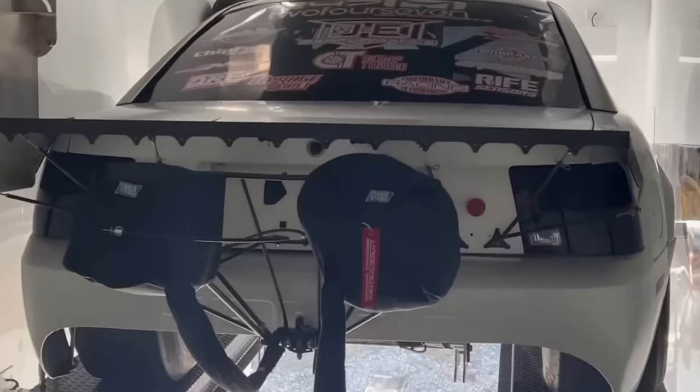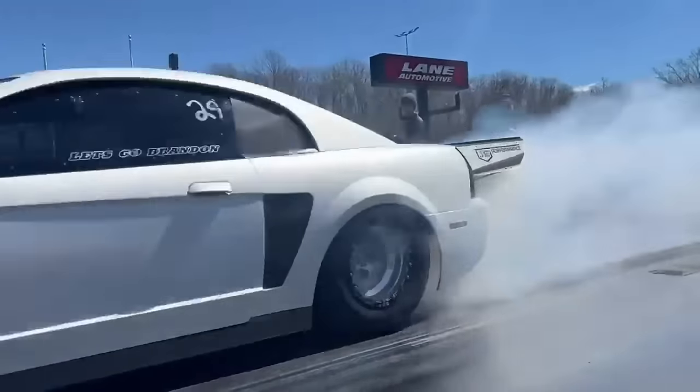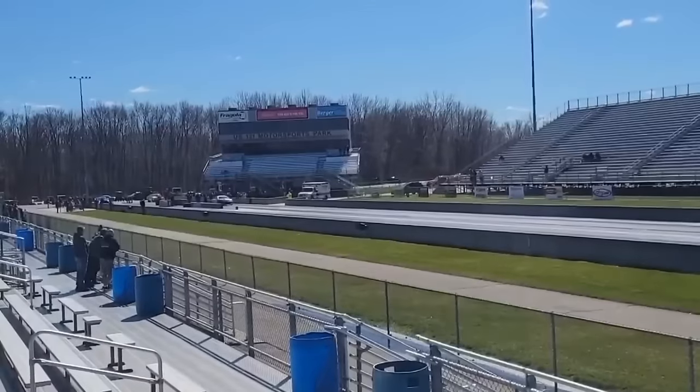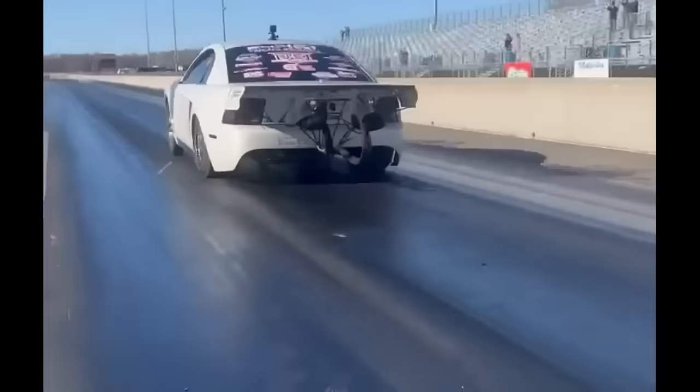Brand new car, and everything is trial and error, but we will definitely get there. We've already hit a PB on slicks and our best 60-foot number to date. Everything is moving in the right direction.